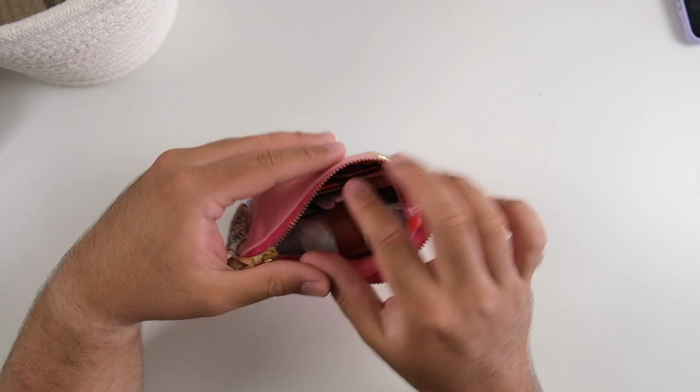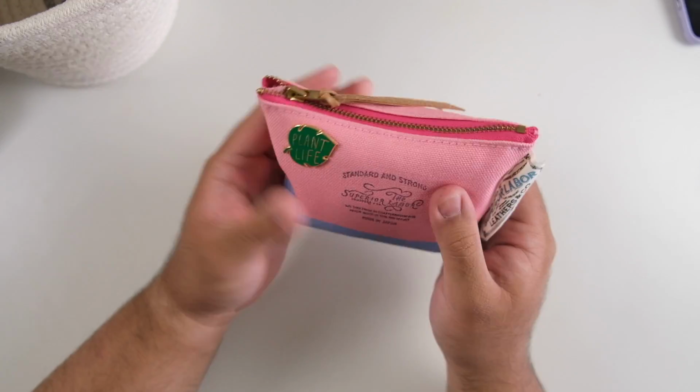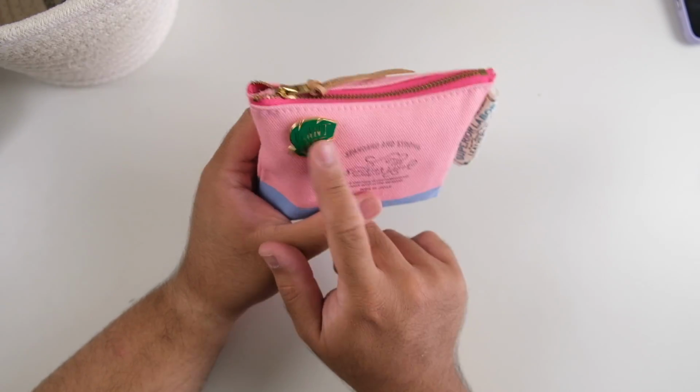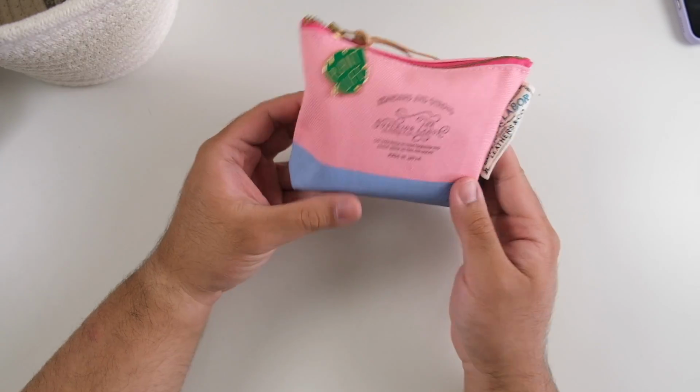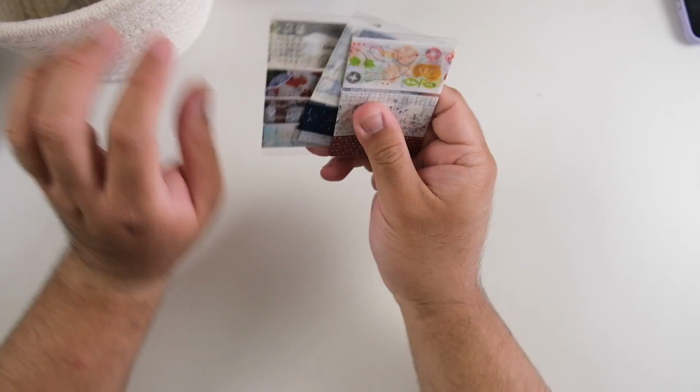And this pouch is just so nice. I just have a little pin that says plant life because I am a plantito. I love plants, plant dad. And a friend got this for me, I think for my birthday a few years back. So I keep that on there. And I think the pink and green look really good together. I think we are almost there in terms of washi tape.